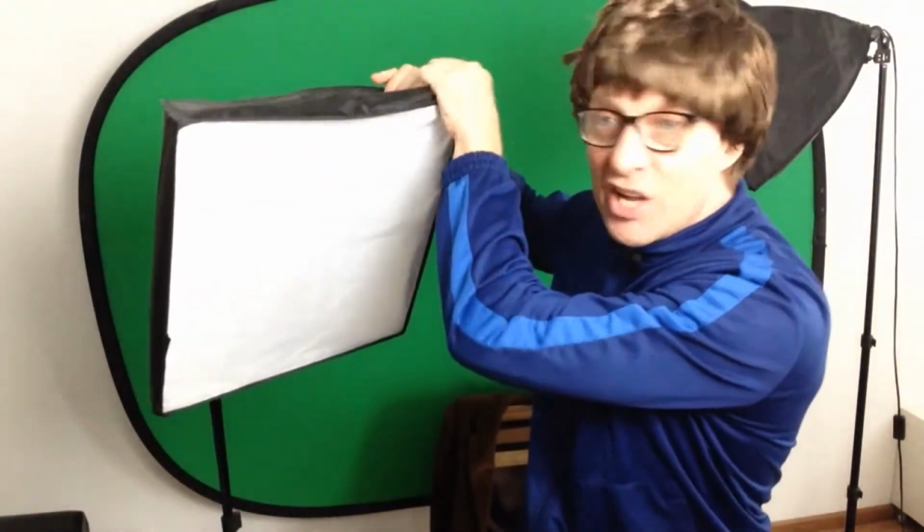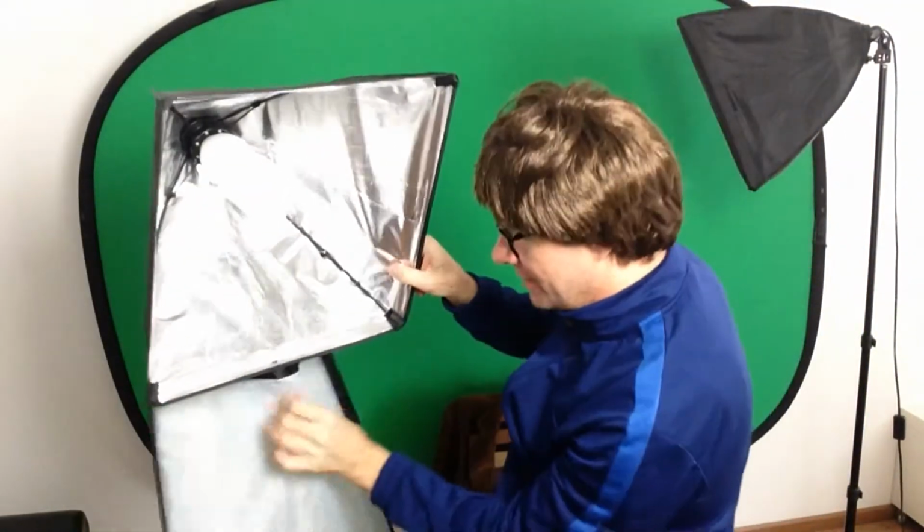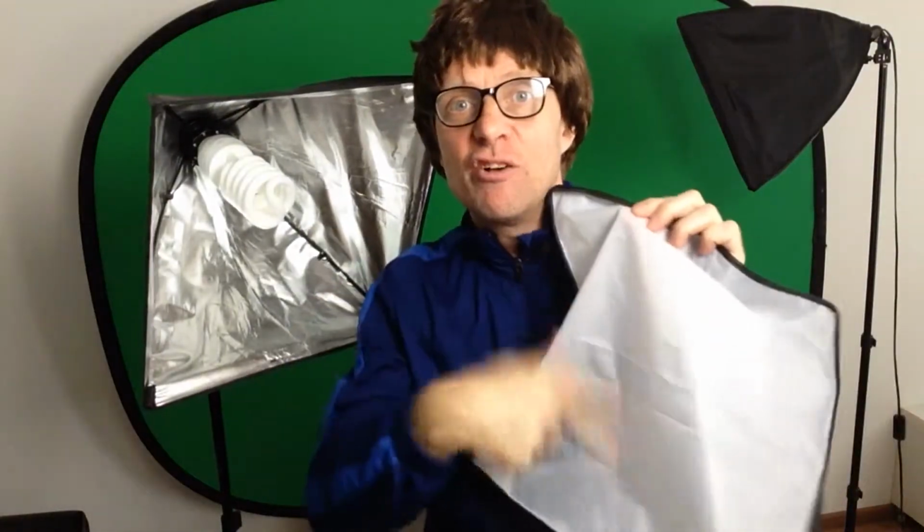Okay guys, so this is the light I was talking about. It's called a softbox. Let's open it up. So this is like a little filter going in the front, and inside you have the light bulb. Now this is the light that goes in there. This is a special light. If you use an ordinary light, it's usually a little bit yellowy, but this light is more like daylight.